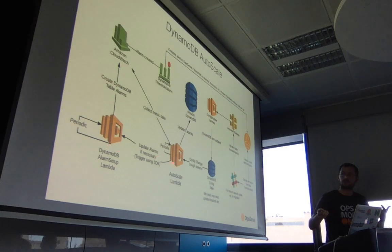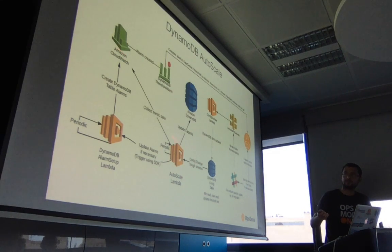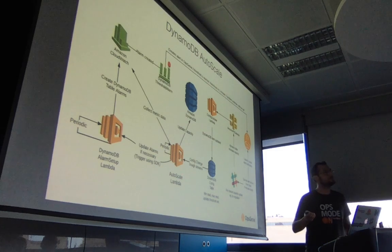To do that, we have another table containing some data for each table, like minimum read, maximum read for the table, or update threshold, etc. We have some configuration data about the table. So this Lambda function gets data from the metrics and knows the table's configuration variables like minimum read, maximum read, etc. Then it decides if it needs to update the DynamoDB table or not.